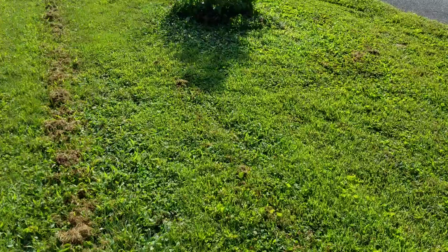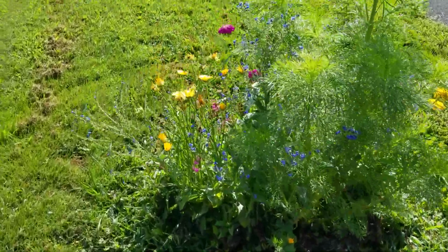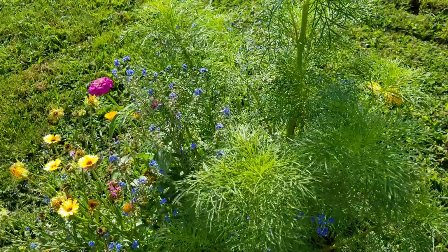I have to steam it up. Hey, stump flower number two. How are you doing, everybody?